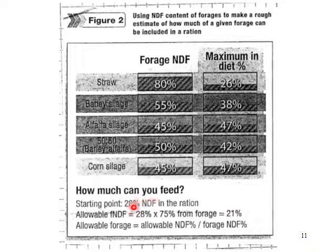We're doing forage NDF at 21%. So NDF in the dry matter that comes from forage equals 21%, starting at 28% NDF in the diet. And then as we move to more forage NDF, we can reduce the amount of volume or proportion that takes up in the diet as we get to lower NDFs, forage NDF. So corn silage typical 40-45. We can include more of it in the diet and still not overload or overfill that rumen.